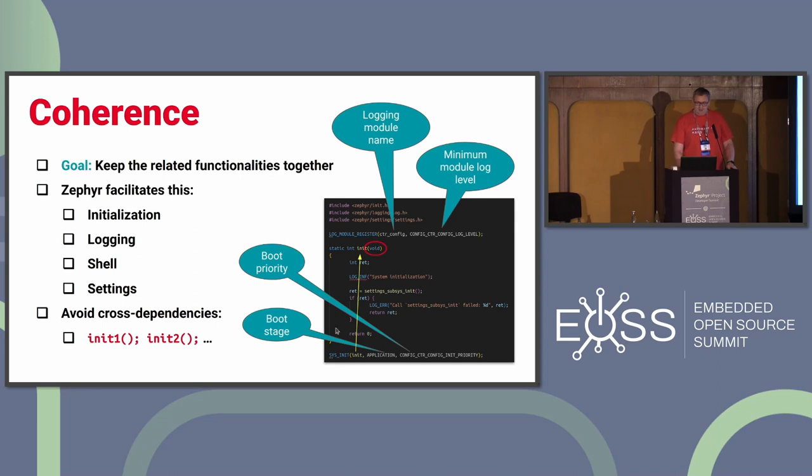And you can just use this macro SYS_INIT, give it the name of the function, tell what the Zephyr boot stage is, and what the boot priority is, which is a number 0 to 99. 0 is the highest priority, 99 is the lowest. And that's it. You just include it in the build, and Zephyr puts the reference to this function in a table, and based on the priority, it will be automatically called for you. Great, you don't have to be explicit about calling it.